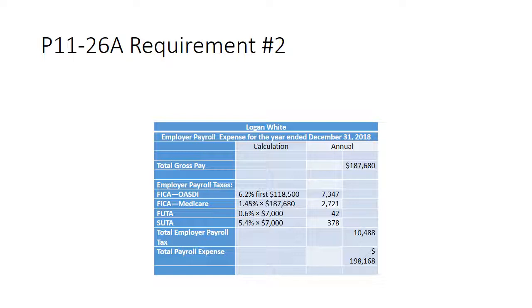payroll amounts. Okay, so I wanted to double check something. Give me 1 second. I just noticed this.